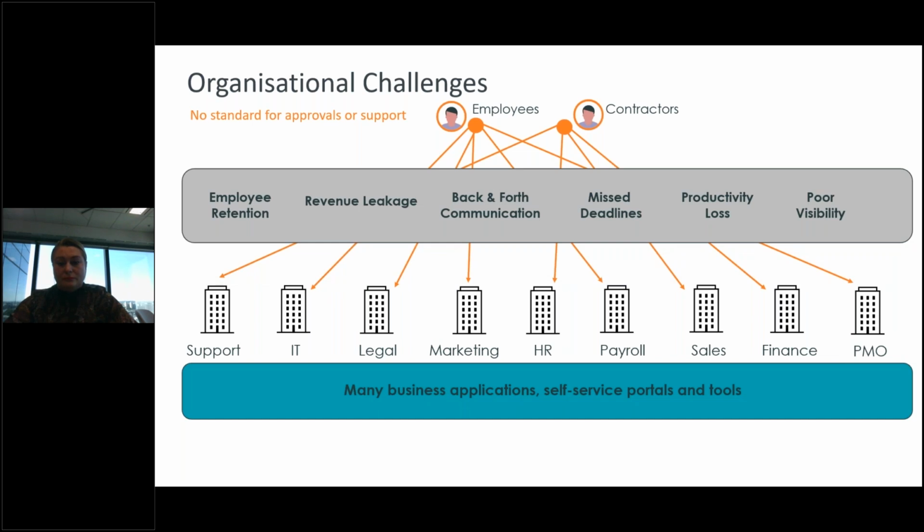And they will get, at an organizational level, I'll talk about the people, individuals in a second, but at an organizational level, the longer things take, deadlines get missed. It's revenue leakage. People might get frustrated and leave. There's definitely productivity loss, and poor visibility. How do you have a single sort of framework from a compliance perspective to make sure that people approve the right things and you have accountability? Big problem. I'm sure you can relate to it.